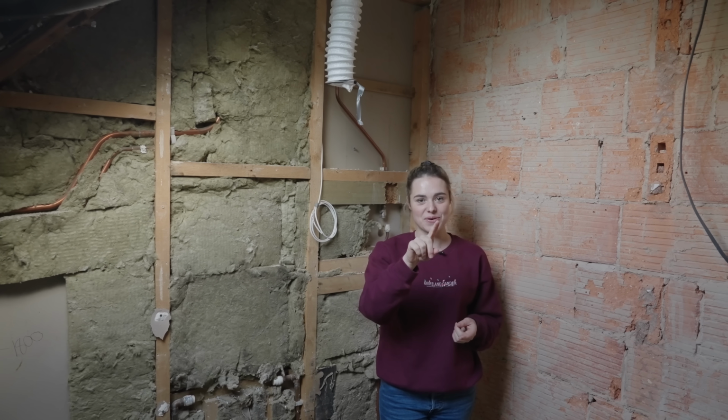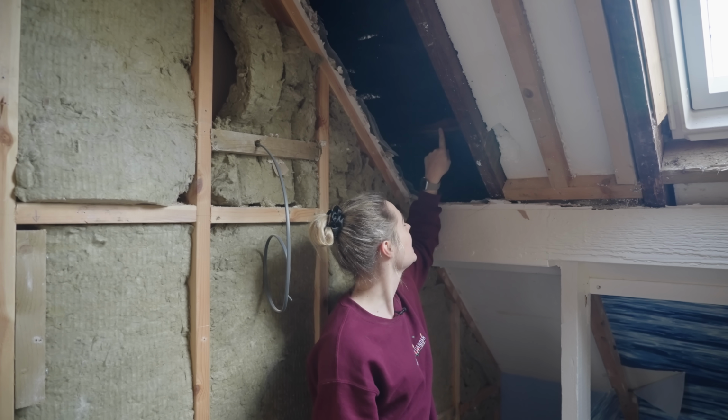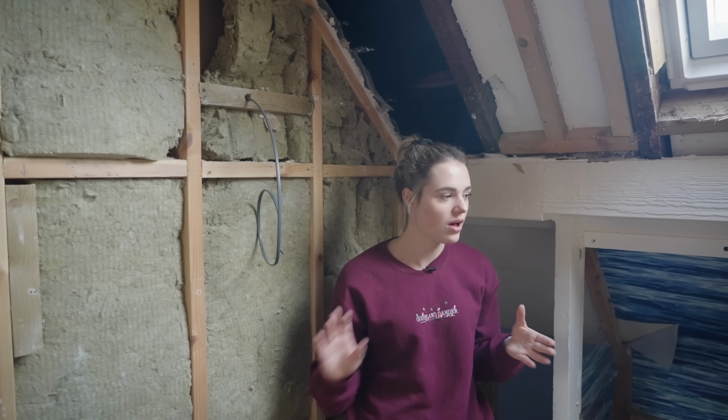And also, I thought I would show you this bit of roof because it's a bit scary. So this here is a hole that goes directly through to my tiles on the roof. So this was one of the areas where I believe water was coming through. We do have an extractor fan that we're going to be adding in here, so then everywhere doesn't get mouldy again, because it was a little bit damp in here before.